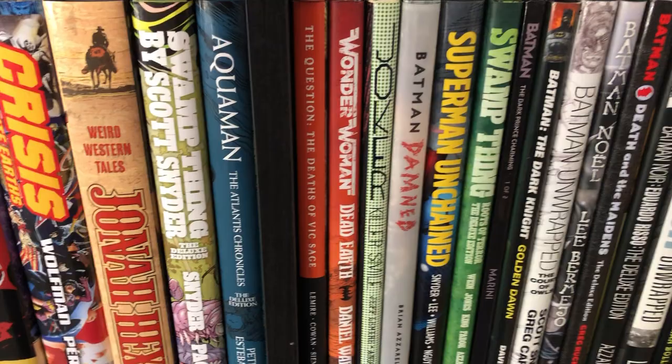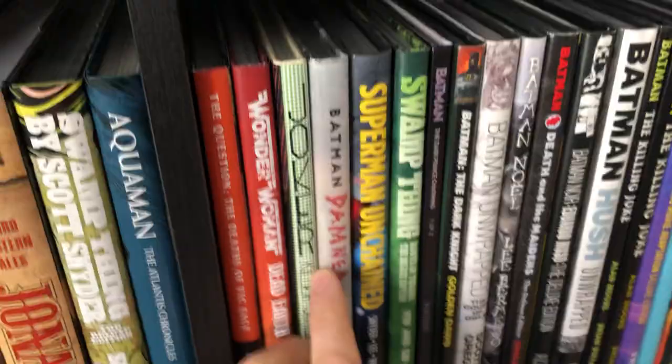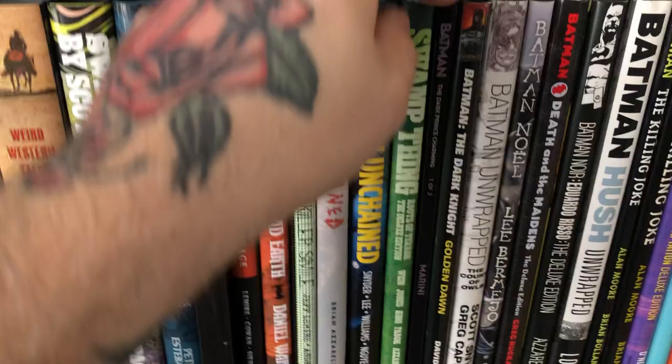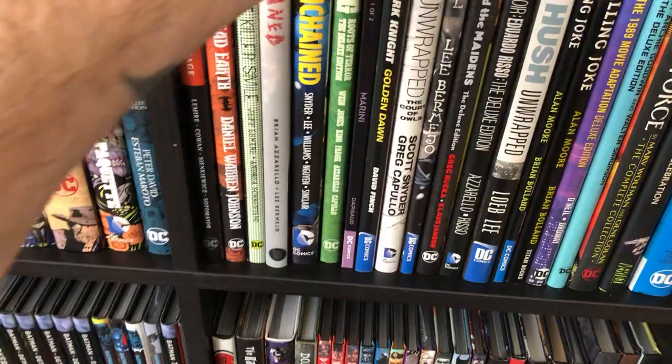Moving on here, we have The Question, The Deaths of Vic Sage. We got Wonder Woman, Dead Earth. We got Joker, Killer Smile. This is the Jeff Lemire stuff. Batman Damned, Superman Unchained. This is an awesome book. The Swamp Thing, Roots of Terror. Yeah. This is the Clown Prince, isn't it? This is called Dark Prince Charming. I only have volume 1, unfortunately, so far.